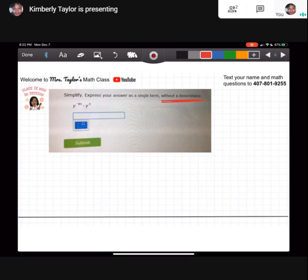So for this question here, you have y to the negative 80 as the exponent times y to the 0. Now here's the rule. Any base that's raised to the 0 power is equal to 1. So instead of having y to the negative 80 times y to the 0, this is going to be y to the negative 80 times 1. Okay, and we already know that anything times 1 is going to be itself. So the answer to this question was just y to the negative 80. And that is what they were looking for. And they say give your answer without a denominator.